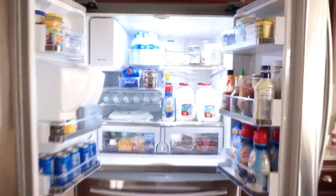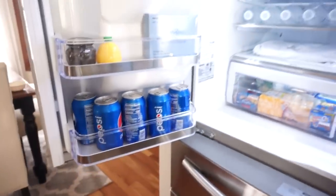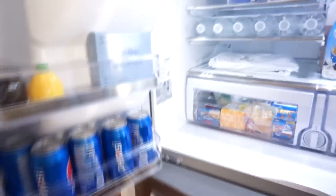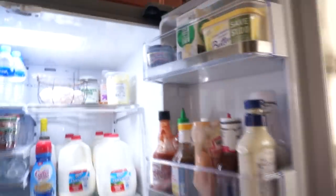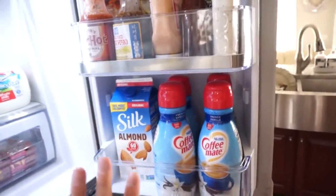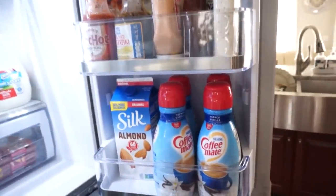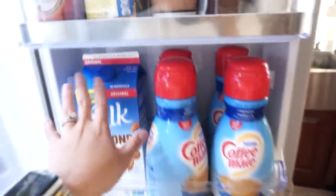All right, here's our fridge. Nice and full and organized. The fridge isn't 100% clean. I need to really deep clean this one of these days, but yeah, good enough for now. So this is nice and fully stocked. This should last me over 2 weeks. This is the one that's almost empty, but these are new. And then this is my milk that's still pretty full.